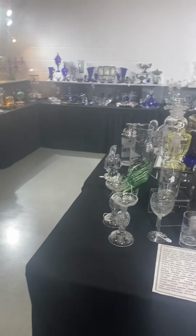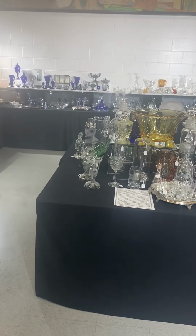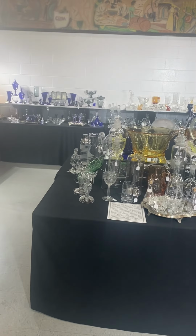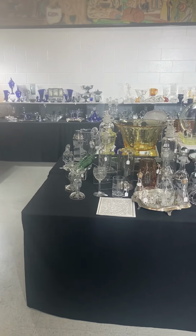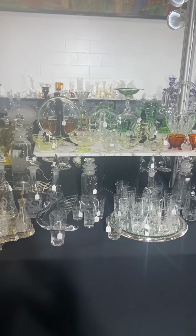Now we're going to go down. We have tables in the center aisle. And in the center aisle, I'll back off from these pieces because no one's supposed to see the price on those pieces until the show actually opens up. Those are pieces on that front table there that we brought out of our collection. And now I can zoom in a little bit.